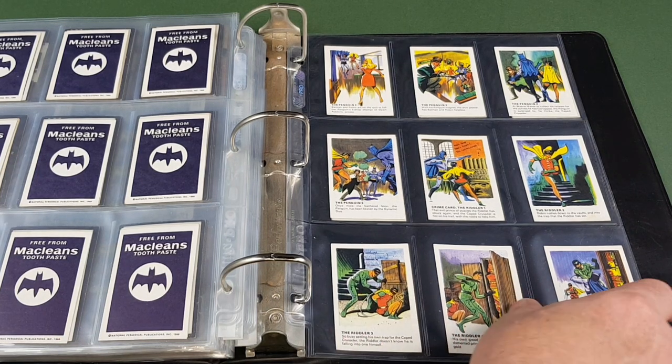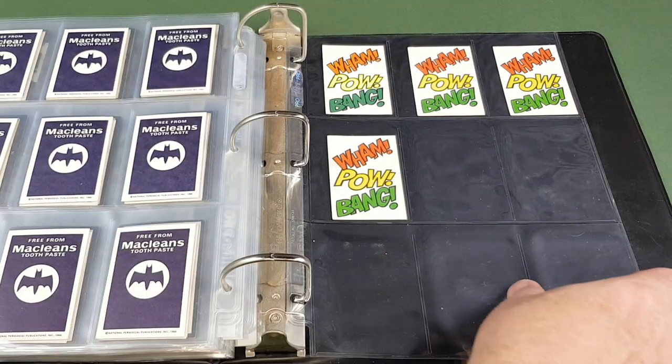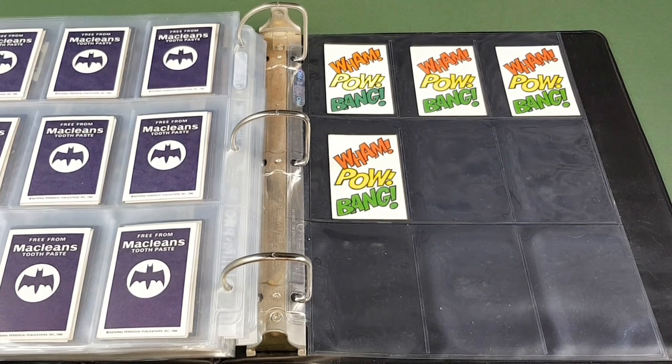But yeah, there you go. 7 5-card stories, various villains, including False Face, who only appeared on the TV show once. And there's your 4 identical sound effects cards. And they definitely had 4 then? Definitely 4. So that's 40 cards for the set. So that's all the 60s cards that came out in this country for Batman.